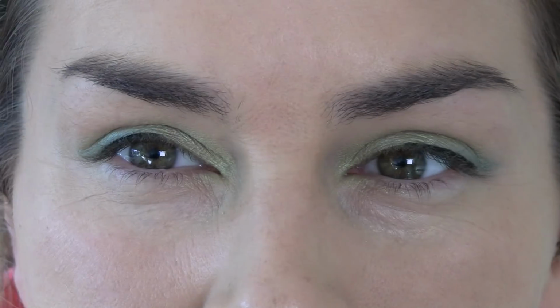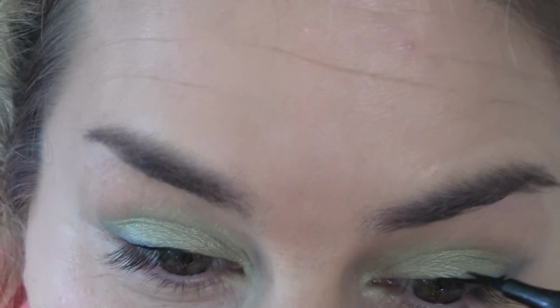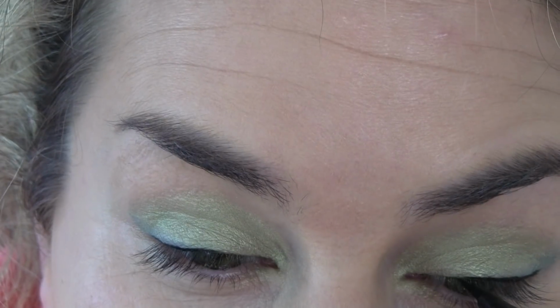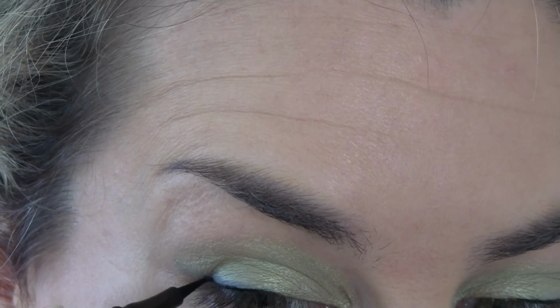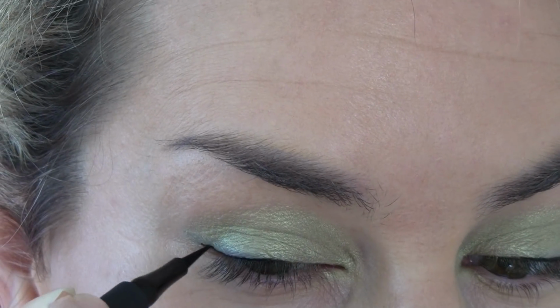Shall I do it out? Decisions. We've got to go a little bit further in anyway. That's it. Just a little bit. Right, so they match, thank God for that. And then we'll stick a bit of that in. Oh, we're going to go out just a little bit.